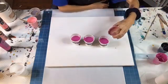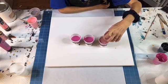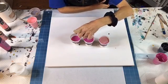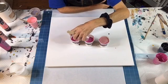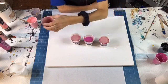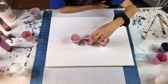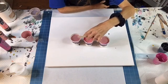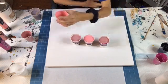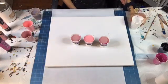Okay, let's do this mauve-y vintage rose color. Yep, I should have done bigger cups. I'm in trouble here, guys. This is not gonna be what I wanted it to be. Why do I always do this to myself? Let's put this rose pink in the middle of this one. Crud. And I can't pour it out into another cup.